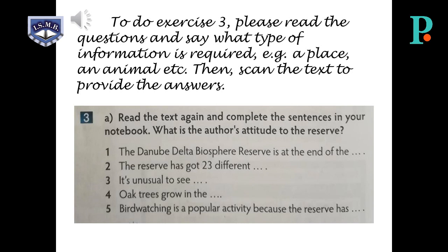Well, taking into consideration what a tremendous natural asset the delta is to Romania, you wouldn't be so offbeat in suggesting the delta is like a pot of gold. But of course, the answer is the Danube Delta is at the end of the Danube River, that is, where it flows into the Black Sea.